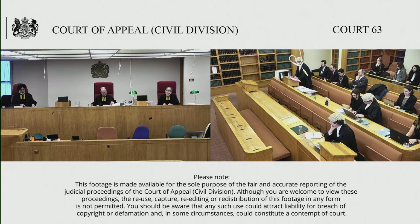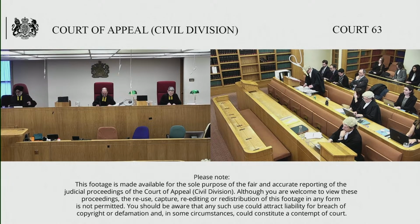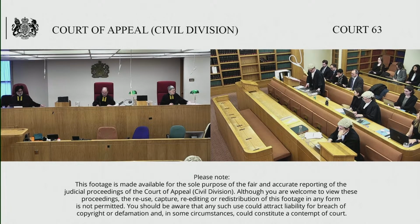Well, prior to lunch, I was just going through to demonstrate to the court how the Secretary and those advising him had considered the issue of kerb heights. Yes, we got to page 548. And we had got to page 548. Great. This was a consultation report produced by TRL, but it referred to a meeting of the steering group.